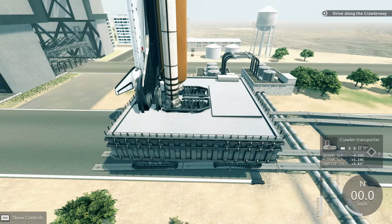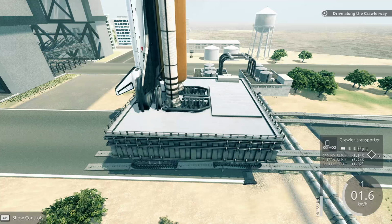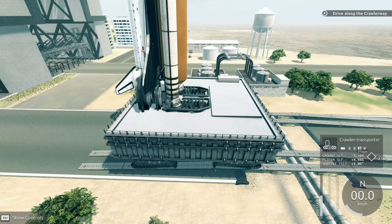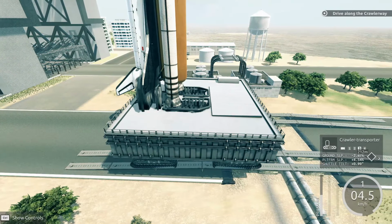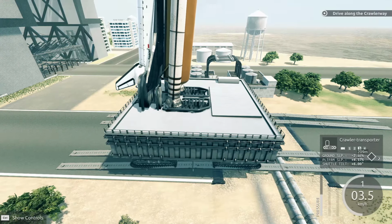Up, up, up, up, up. Stop! Stop! Locking! Yeah, that's it. I need to go down. My goodness. Because we're levelling out now, aren't we? So we need to have it... No!